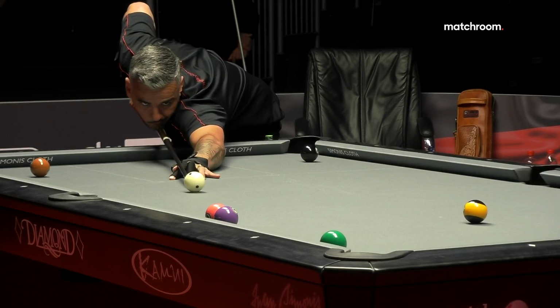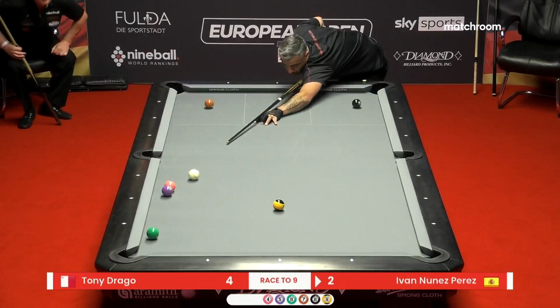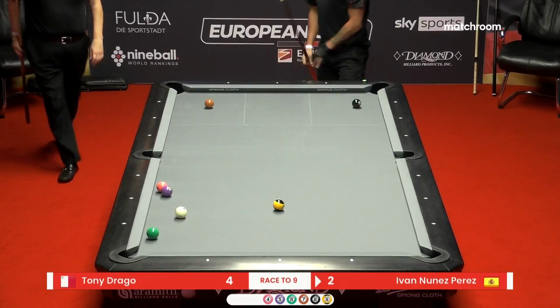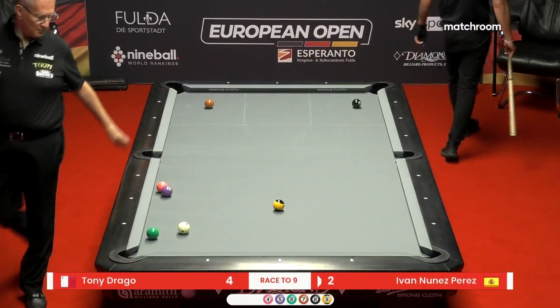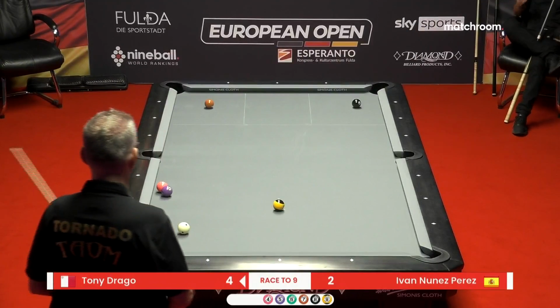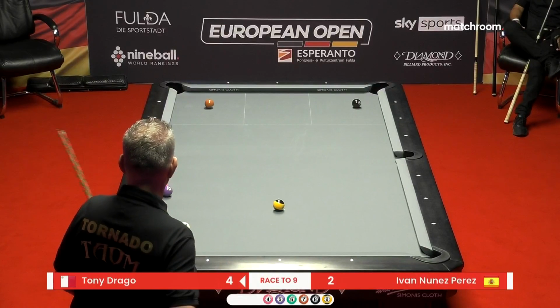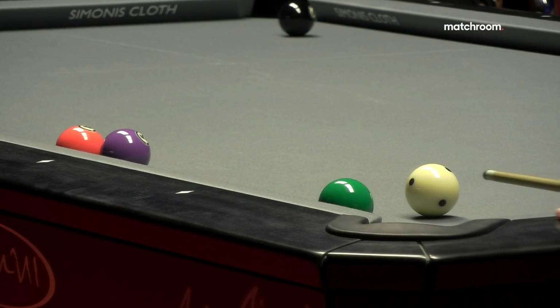Yeah, maybe that's what we're about to witness now, because Ivan can play a good safety here. And he has done. Very good safety indeed. This is going to be a tough hit. Maybe he can just get inside that brown seven and find that little bit of cushion or rail. Got to hit a rail after contact.